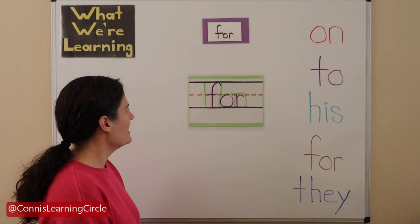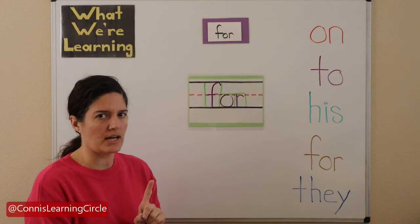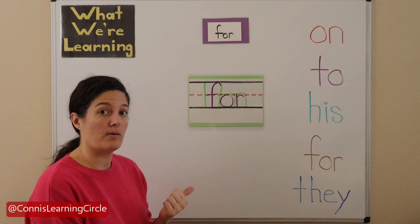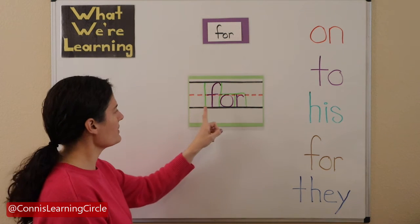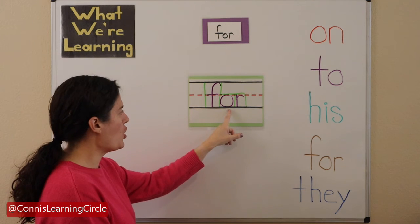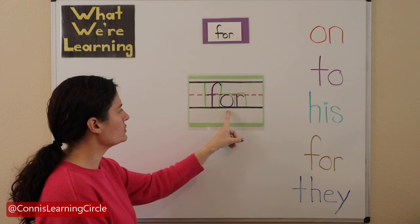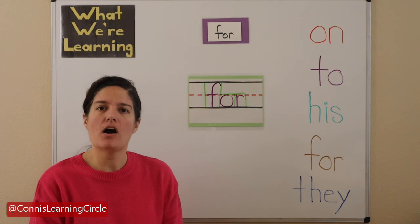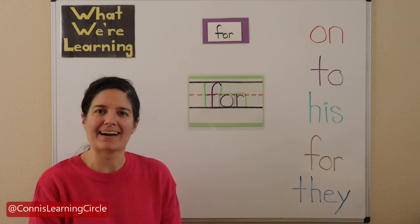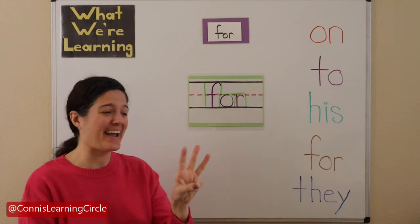Very good. All right, let's spell it out one more time together, and then let's count how many letters are in our word for. Here we go. F-O-R. One, two, three. How many letters are in our word for? Awesome job, three letters, that's right.